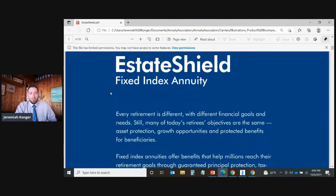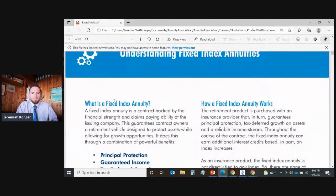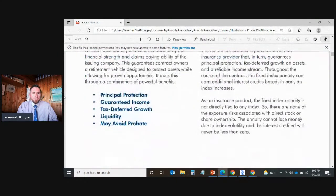So for the Estate Shield, every retirement is different with different financial goals and needs. Still, many of today's retirees' objectives are the same, and those are asset protection, growth opportunities, and protected benefits for beneficiaries. Fixed indexed annuities offer benefits that help millions reach their retirement goals through guaranteed principal protection, tax-deferred growth, and opportunities for asset accumulation. So let's first understand what fixed indexed annuities are.